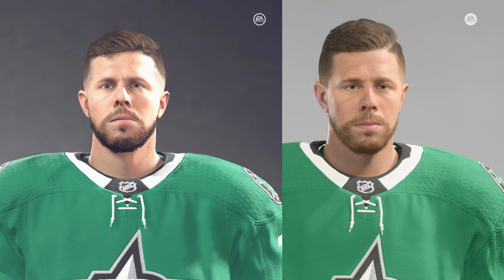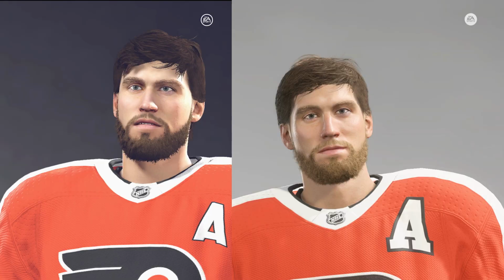Joe Pavelski hasn't changed too much. I find Joe Pavelski's face in NHL 22 definitely looks better with the shape of his face. I think NHL has a tendency to make a lot of faces circular, and unless they're a superstar, they don't get a lot of attention. And Joe Pavelski is a superstar in his own right, but it's nice to see that he has a little more detail this year around.